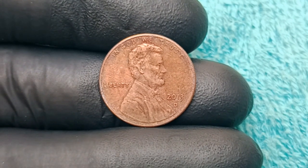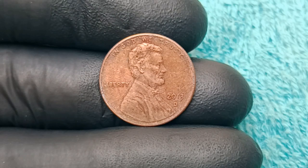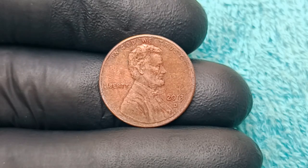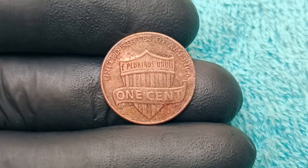Next, 2013 D 1 cent USA coin. Today we are diving into one of the most fascinating stories from the world of numismatics, a realm that continues to surprise and baffle even the most seasoned collectors and enthusiasts.